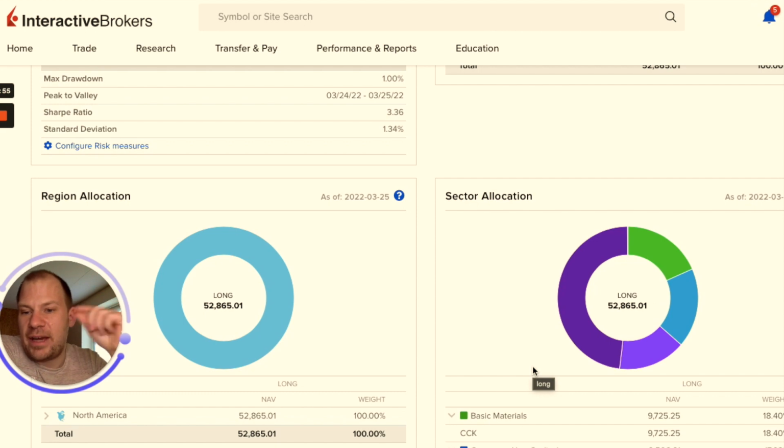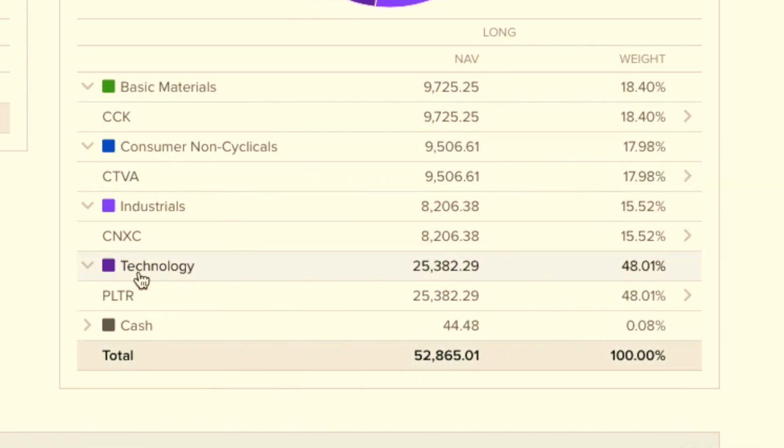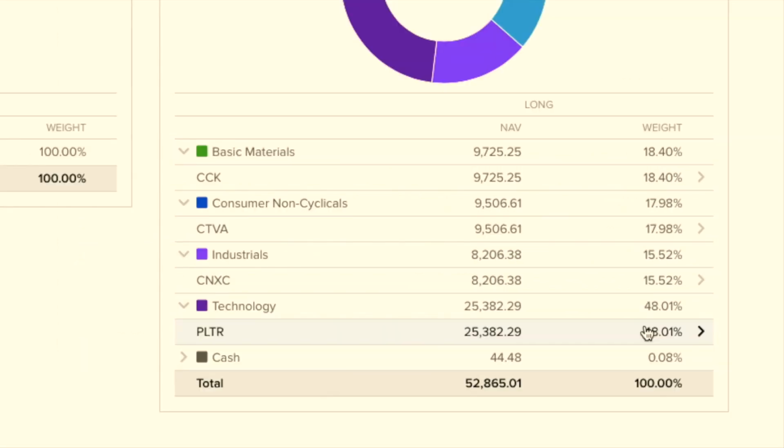So I actually made some changes, did some pivots in this technical strategy. But I want to show you what I have currently. So you can see I have 4 stocks. They amount to $52,000. You can see that Palantir is 48% of my portfolio. That's because the other stocks also went up in value, as it's supposed to be 50%. But yeah, who cares, right?